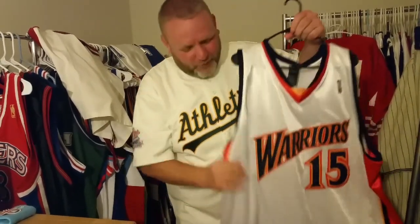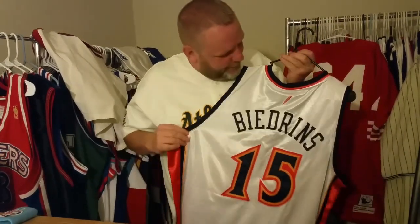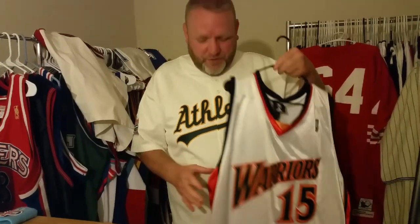But again, I picked a jersey up just based on what it is. It's a Warriors number 15, almost like Trell. It looks like Trell, and the jersey just pops. These Warriors jerseys are still my favorite. This is my second favorite Warriors jersey, probably behind the original, which is the Chris Webber era: Tim Hardaway, Mitch Richmond, Chris Mullin, that batch. So, got that.